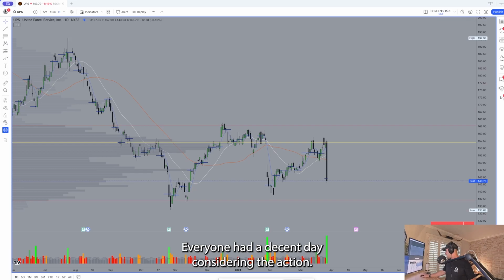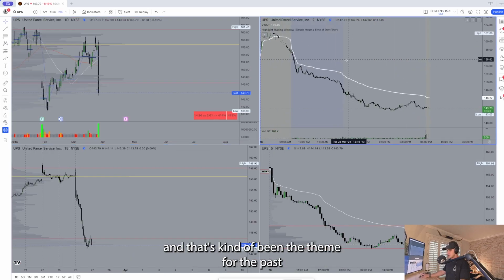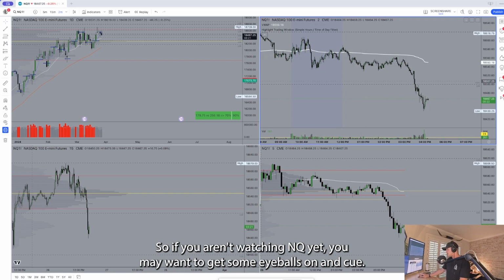Hope everyone had a decent day considering the action. It was much slower. Definitely some better action in NQ. We've seen that for a couple of days in a row now, and that's kind of been the theme for the past couple of weeks. NQ really showing better intraday action. So if you aren't watching NQ yet, you may want to get some eyeballs on NQ.